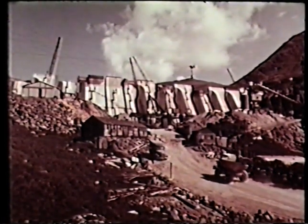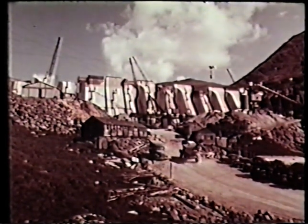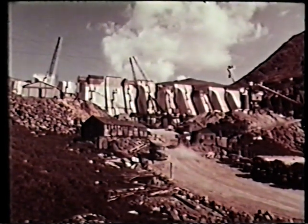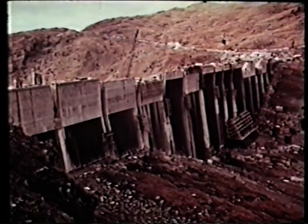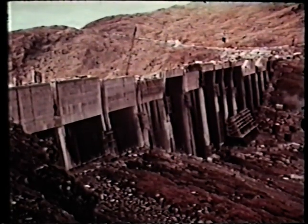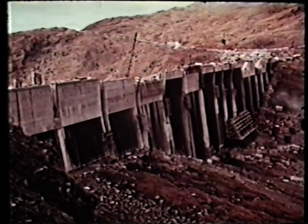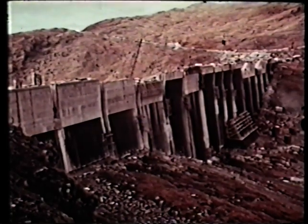The buttresses are set at 50-foot centers and have a minimum thickness of 15 feet with elliptical downstream surfaces between the stems. Strain gauges are placed in the dam to monitor stresses developing in the concrete. 10 million tons of water will be impounded behind this dam, representing 8.3 million units of electricity.